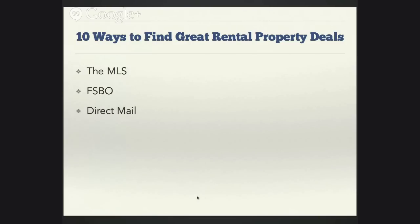Number 3, direct mail. This might be a little bit more of an advanced strategy, but it's fairly easy to understand. The idea is you send out letters to a whole lot of people, and not just anybody, but people who are most likely to be motivated to sell. So you might send it to people who haven't paid their mortgage in 3 months. A lot of this information is public, or you can at least find it. Let's say you send 1,000 letters out, and 5% of people actually call you back about your letter, which just says, hey, I'm looking to buy a house in your area.